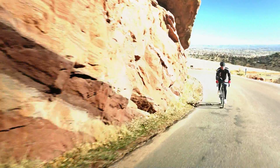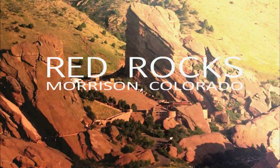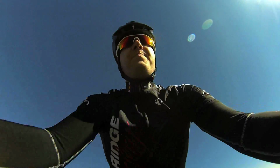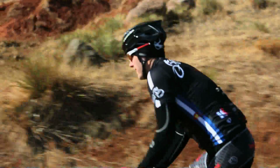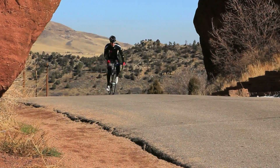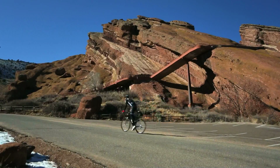Early February, coming up on Valentine's Day, we're at the top of Red Rocks Amphitheater. Just like any new bike, there's always a little bit of working out the kinks, but really getting used to the fit and the geometry hasn't been difficult at all. It seems to be a bike that's put together really well just out of the box.